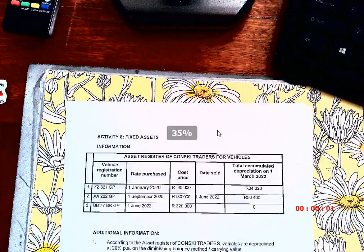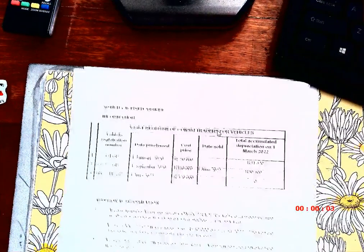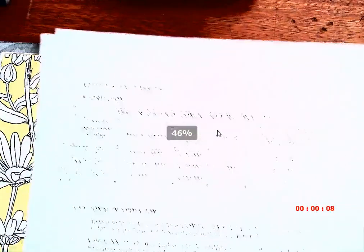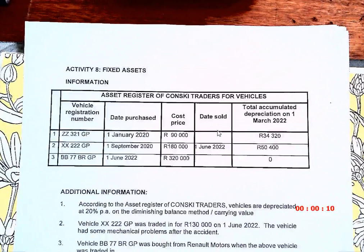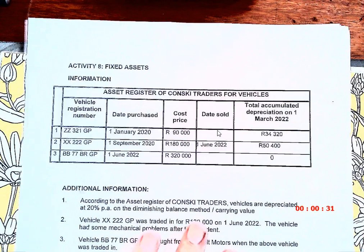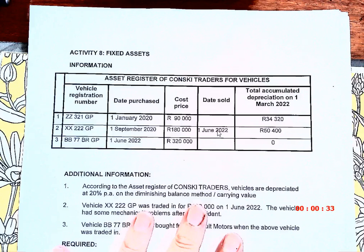Activity 8, what's nice about it is when they give it like this, I'm always very happy. The reason being is they separate between the three types of assets. And you know what types we get? The sold one, the new one, and the old one. And that's what they actually do here for you already. So it makes your life actually way better if they do give it like this.